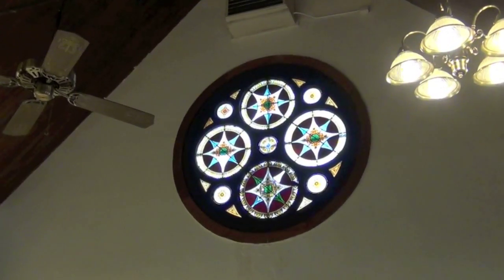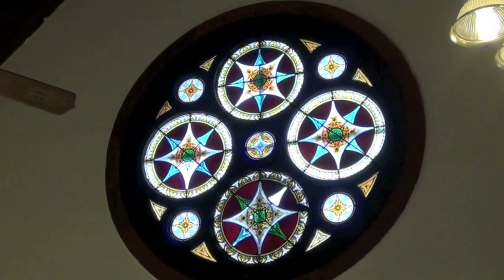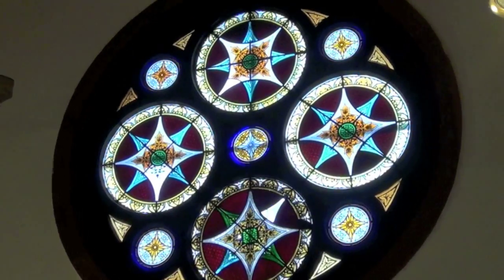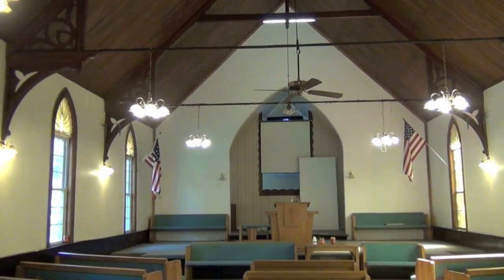Now, has anything been remodeled to the building, or is it just the same as it was? Well, yeah, when St. Andrews left here, they took all the stained windows except this one. And they left this one because it was too expensive to move. I think they wanted about 10 grand to take that out. But we put new windows in on this side. We built the baptistry area and put baptistry rooms up there.